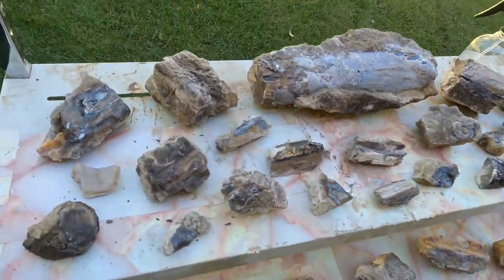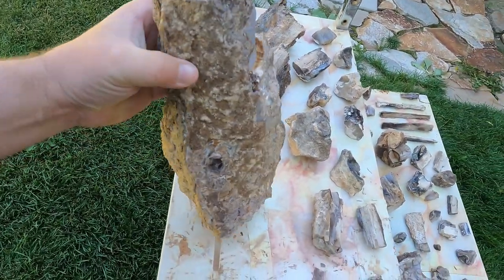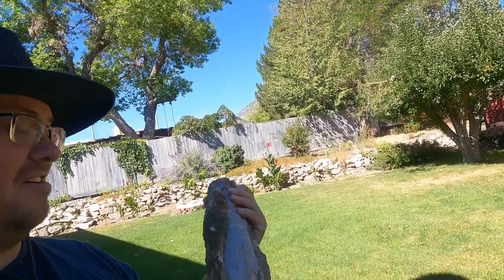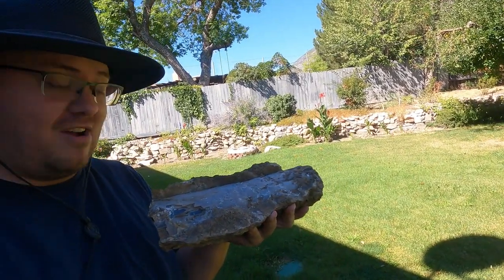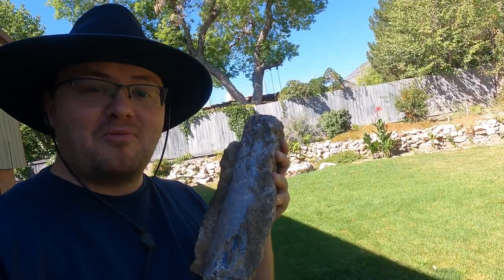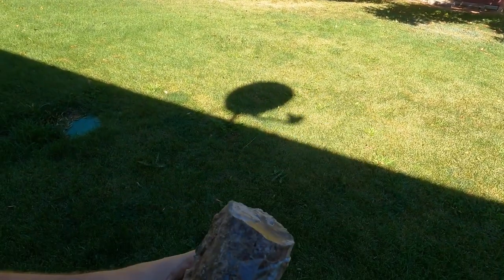And of course, the pride and joy. Look at that thing. I didn't find that. I did not find that. This was gifted to me by Utah Rocks. So I want to give a huge shout out to Utah Rocks for giving me such a nice piece. This is a piece he found on a previous venture, and I can't believe he gave it to me. It's amazing. Oh yeah, look here on the back. Look at that yellow calcite right there.